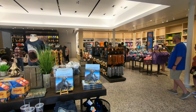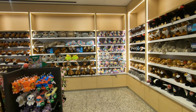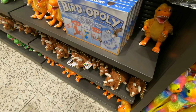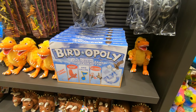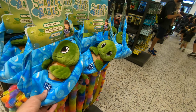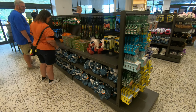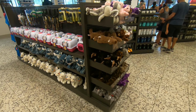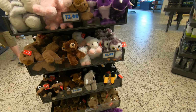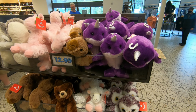Ooh. Most important part, air conditioning. So they have a lot of stuffed animals. Oh my goodness, they have so many stuffed animals. All right, so they have a bunch of fun toys here, including dinosaurs and Birdopoly. And oh my goodness, look at this. It's a turtle in a sack for little kids. So they have lots of fun stuff here. All kinds of fun little toys, educational things. Stuffed animals are definitely the order of the day here. And they have a lot of stuffed animals like a shark acorn. I don't know, it's supposed to be narwhal or purple maybe.